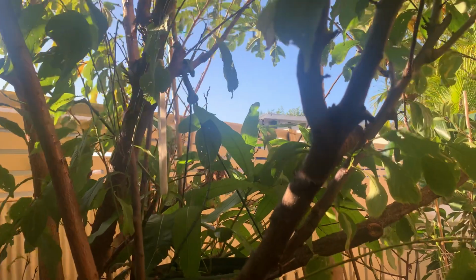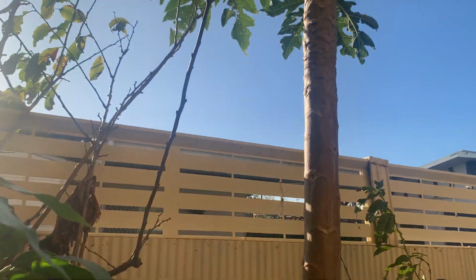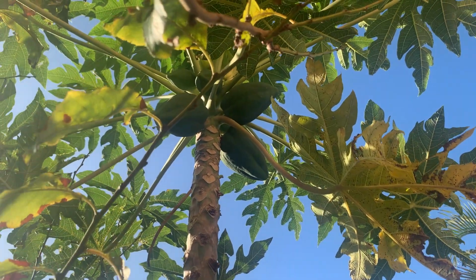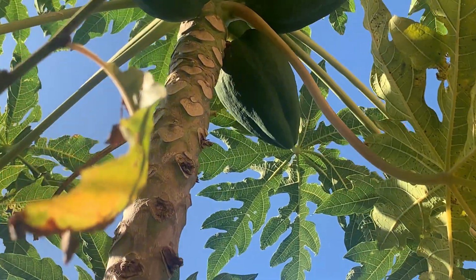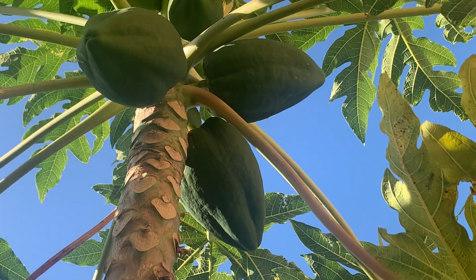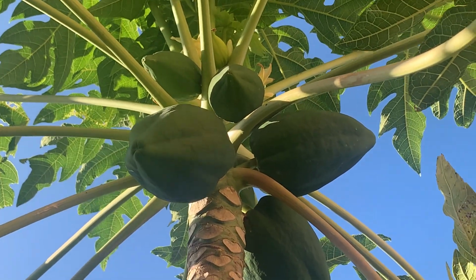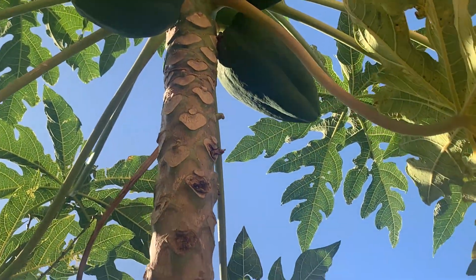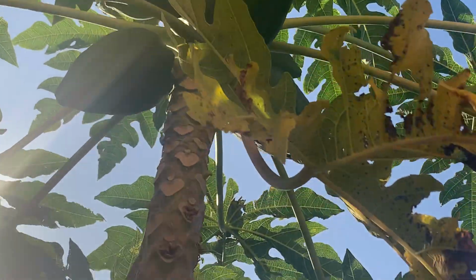I was going to bag my papayas last week, but I ended up getting lazy and didn't do it. And in that time, I think they've grown more. So I've got 3 large ones there, another 2 behind that, and now I can see what looks like 2 more forming. Oh, that sun is so bright.